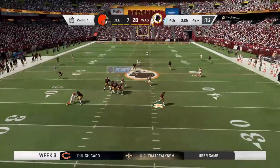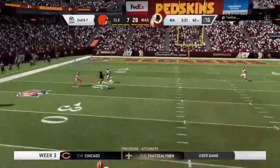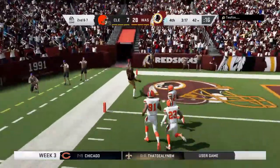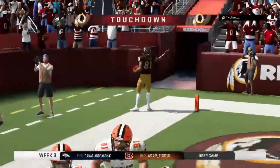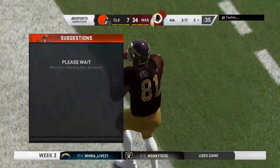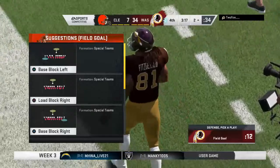Now Mahomes escaping the pressure right. Oh, now he'll try and chuck it deep left side. That's caught inside the 20. Touchdown, Washington. Larry Fitzgerald, his 2nd touchdown on the season. And the Redskins are able to stretch the lead out further.